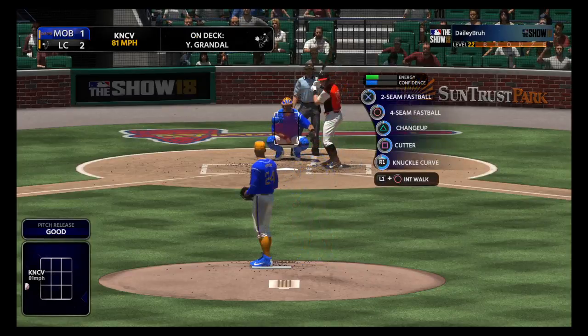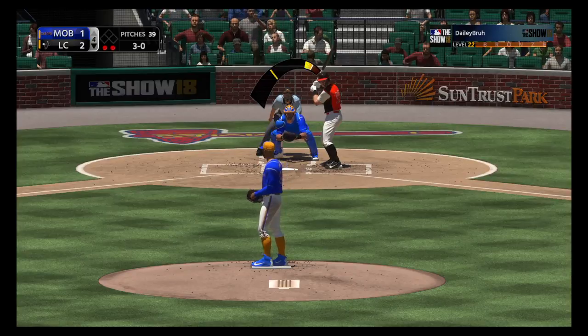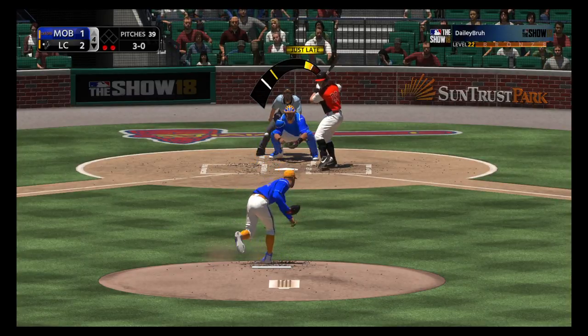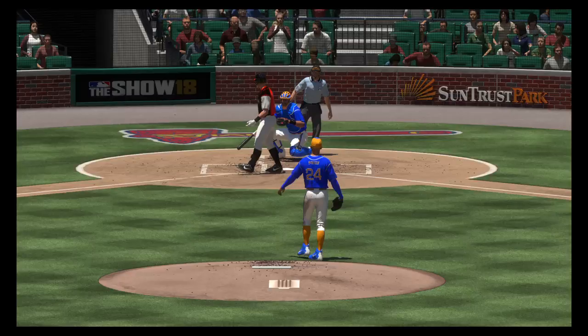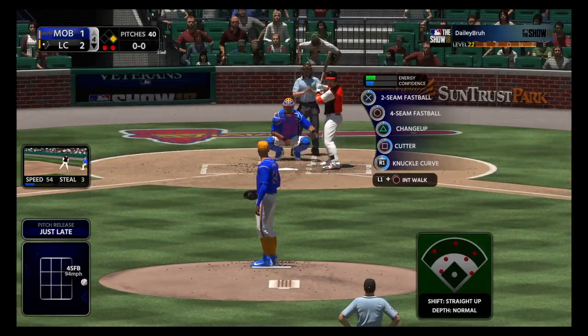3-0 now. With the bases empty, I think he needs to be careful not to just groove one here just because it's 3-0. He's a guy that could ambush you and lose one over the wall. And he won't even have to take the bat off its moorings. A 4-pitch walk here.